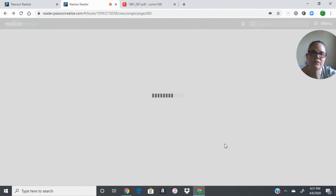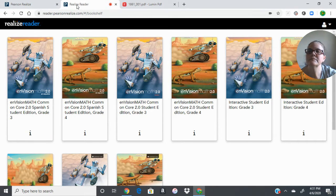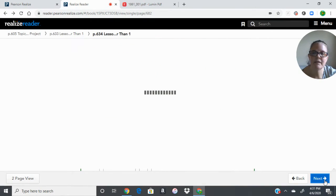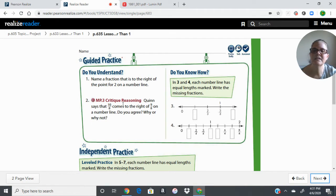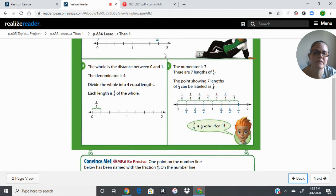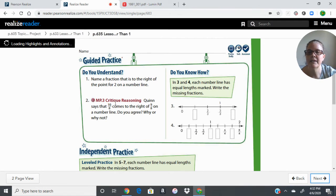All right, let's go to our work page. I need to go back because our internet connection went down for a few minutes. There we go. That's where we needed to be. At the top of our guided practice, it says name a fraction that is to the right of the point for the number 2 on the number line. What would be the next fraction? We were at 8/4. What would be the next one if we went past that number 2? We know that this is 7/4, so this would be 8/4. What would be the very next fourth? We would want to write in 9/4.